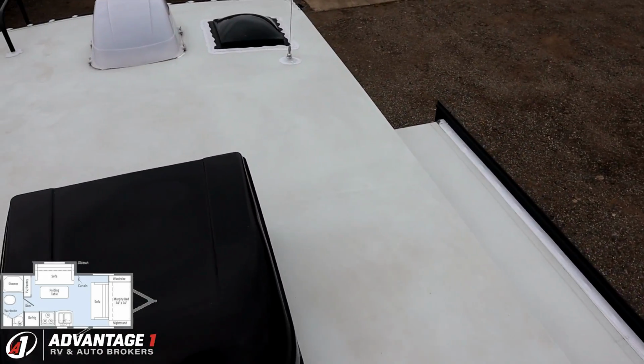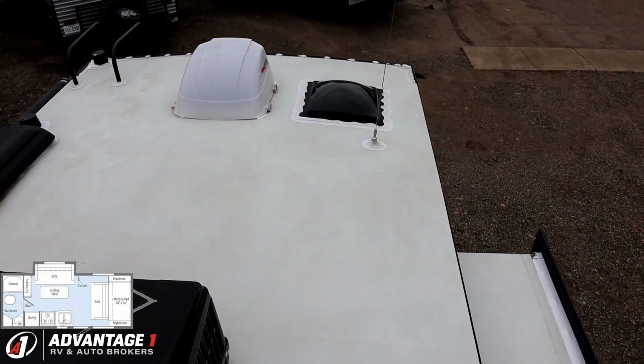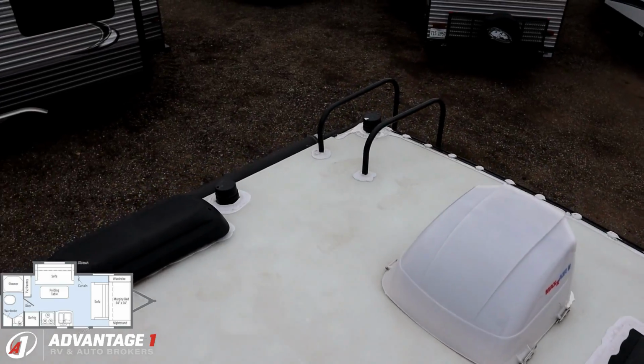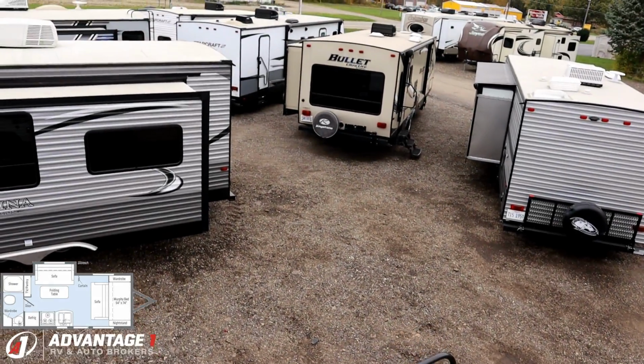Winnebago service records are always second to none down at Haylett RV, so what you're doing here is saving a chunk off the new RV price tag, getting one with a few miles on it, but getting one with a few thousand dollars off of it.